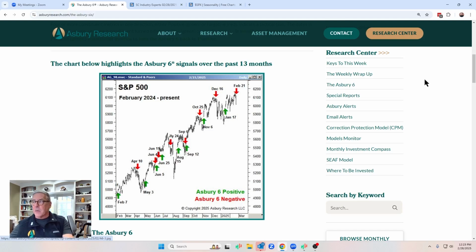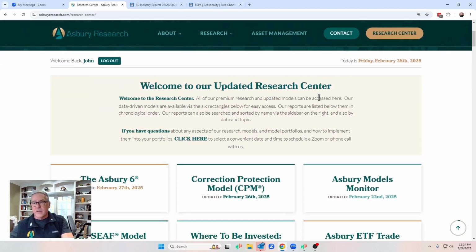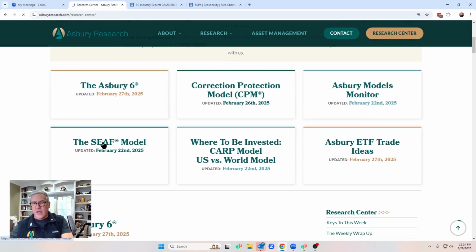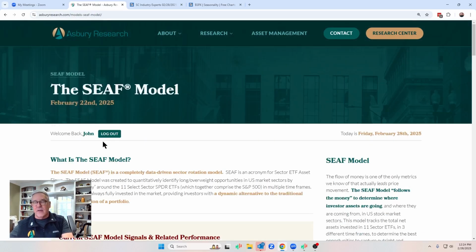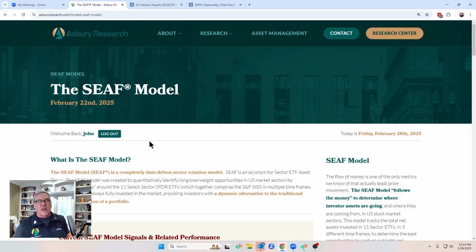Next thing we're going to do, we're going to go back to the research center. We're going to go to the SEAF model. It's our sector rotation model. These are kind of the two anchor models for Asbury Research. So here's SEAF. SEAF stands for Sector ETF Asset Flows. It's an acronym. SEAF is a completely data-driven sector rotation model.